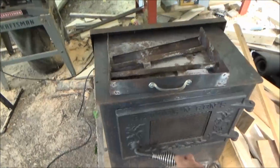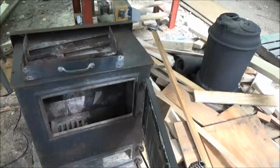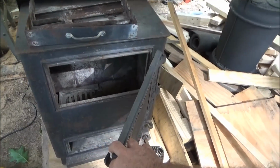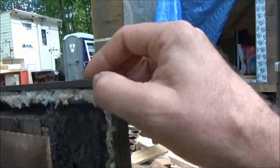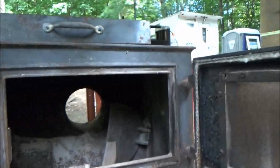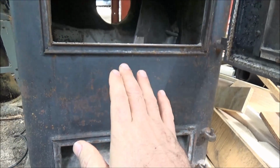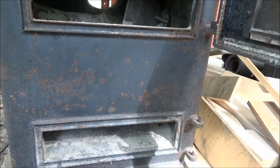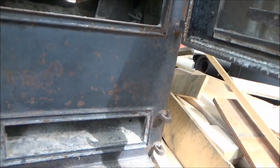This is an airtight, more modern design, and it's pretty heavy. The door alone, you can feel the weight of it. It's very heavy, pretty thick gauge metal. So this is going to be my wood stove in the house. I'm going to lightly steel wool it and then paint it, because it got a little bit of weather this summer before I got my hands on it.